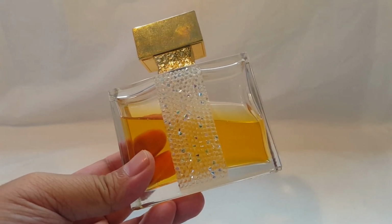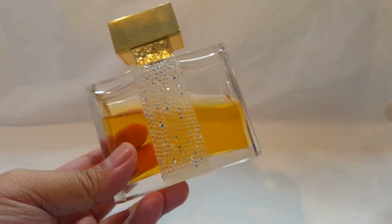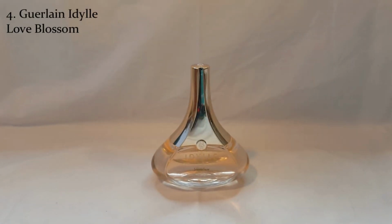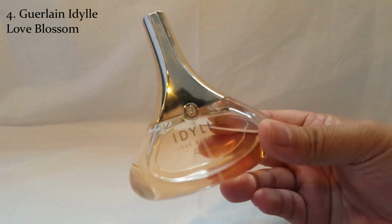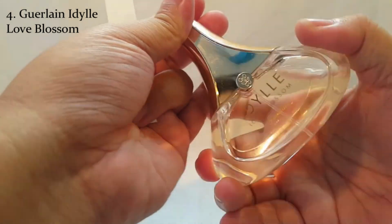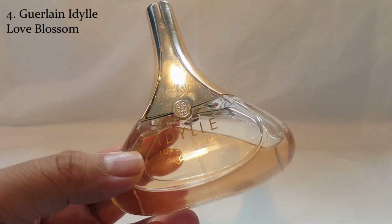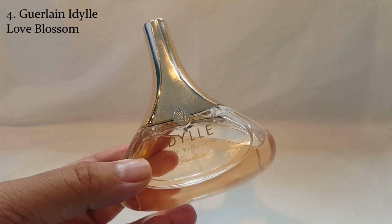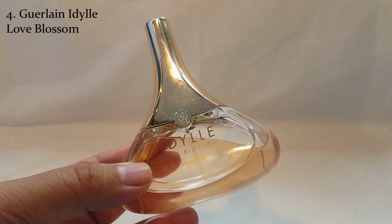In the 4th spot, we have a fragrance from Guerlain again. This is Guerlain Idylle Love Blossom. So Love Blossom is a flanker of the regular Idylle, which is another fragrance that I absolutely love. This one was released in 2014. The notes in this one are lilac, honey, green leaves, jasmine, rose, musk, and woody notes.